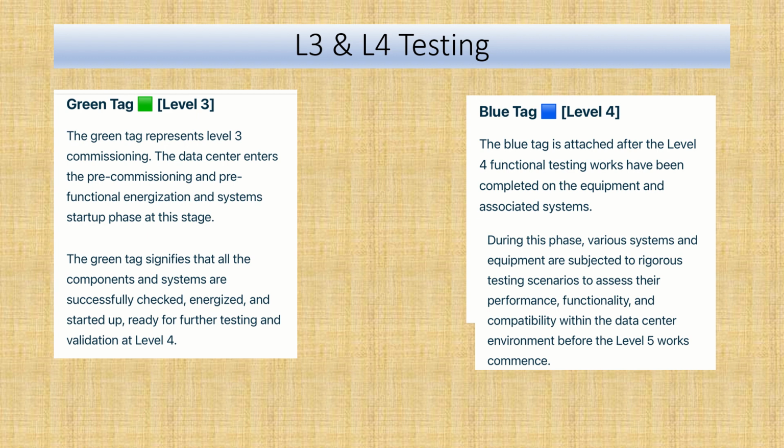During this phase, various systems and equipment are subjected to rigorous testing scenarios to assess their performance, functionality and compatibility within the data center environment before the L4 test commences.